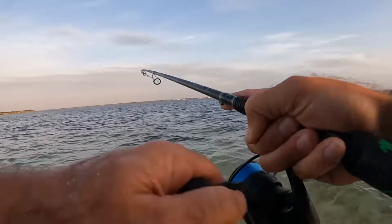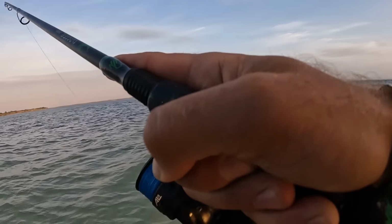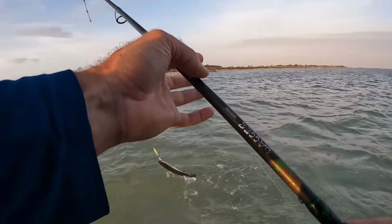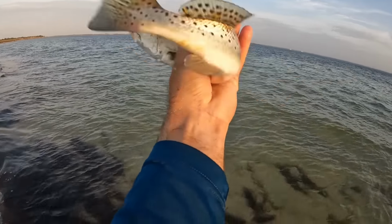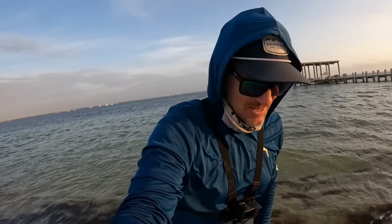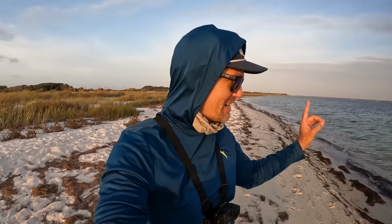What do we got here? Another trout, and they're getting bigger. They're getting bigger. This may be a keeper here. Check that out, y'all. Beautiful speckled trout. Whoa, there he goes. So I did measure him, and he was right on the legal limit, which is 15 inches in the state of Florida. So I was going to release him anyway.